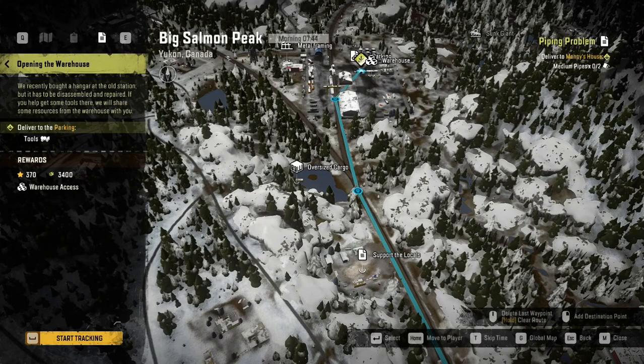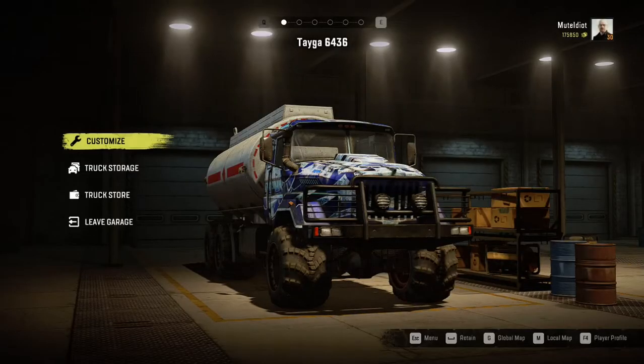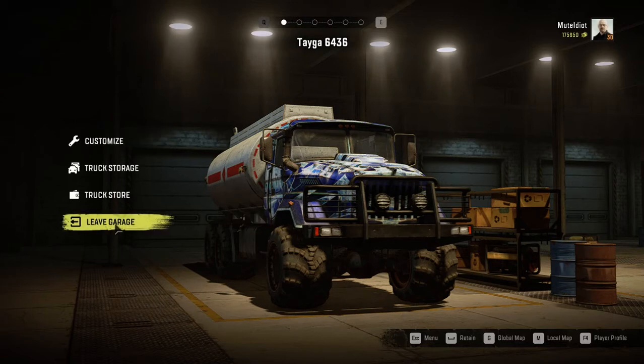So this time, let's start this task, and this time I want to take the Tega, this Tega, with a new paint job and the fuel tanker. Because we tried the Azov and it worked great. But this time, we're going to try it for the Tega.